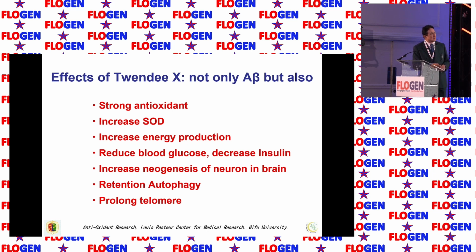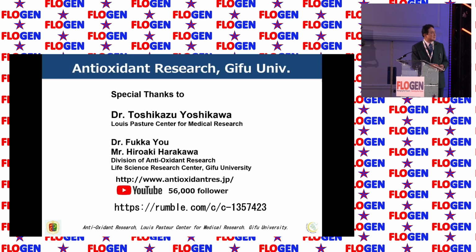So this is a summary. TwendeeX is not only effective against amyloid beta, but is also a strong antioxidant, increases SOD, increases energy production, reduces blood glucose, and at the same time decreases insulin, and increases neurogenesis of neurons in the brain, retains autophagy, and prolongs telomeres. We believe that all of these effects contribute to dementia prevention. Thank you very much for your patience.